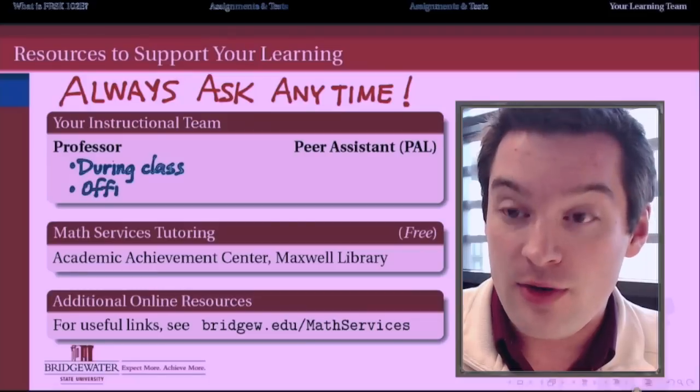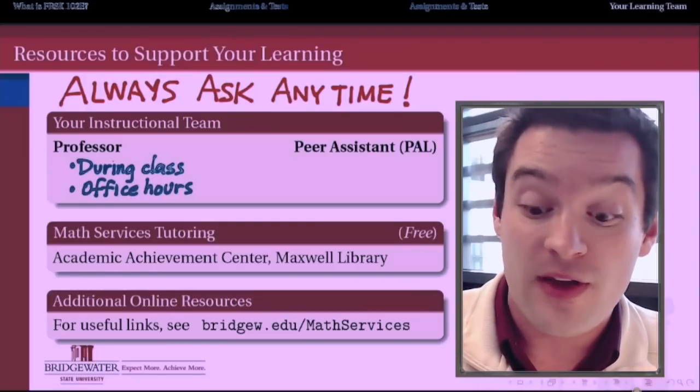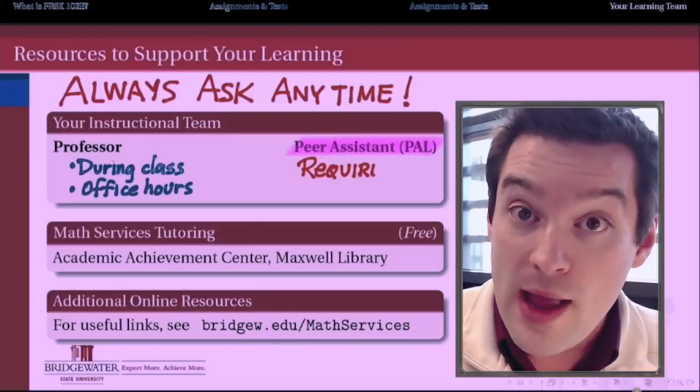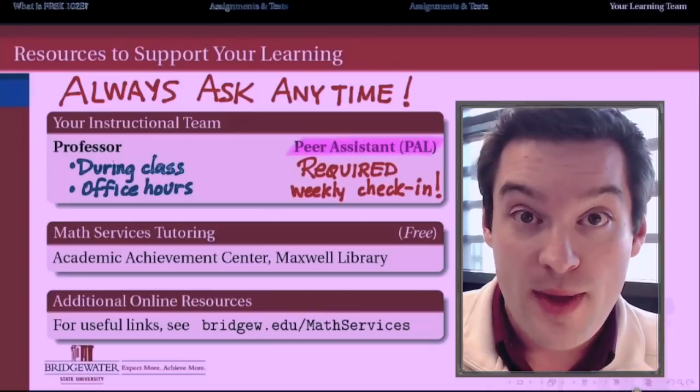Both of them will be, again, there during class and also holding office hours outside of class. So make sure you know when your professor and your PAL are holding those office hours to visit them outside of class. Your PAL in particular is someone that you'll be required through the course of the semester to consult with on a weekly basis. So check in with your PAL once a week.